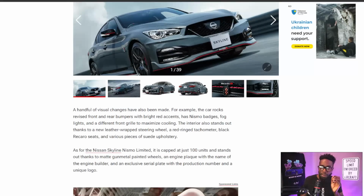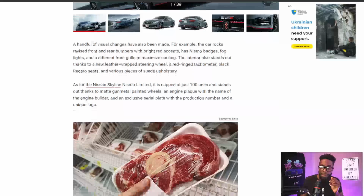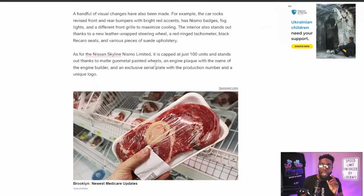Okay, let me see here. A handful of visual changes, rock spots. Okay, cool. Interior. I want to find out where it says. Okay, as for the Nissan Skyline Nismo Limited. So there's a Nissan Skyline Nismo, and then there's a limited version, which is down to the 100, right? It's capped at 100 and stands out thanks to matte gunmetal painted wheels, an engine plaque with the name of an engine builder, and an exclusive serial plate with the production number and a unique logo.